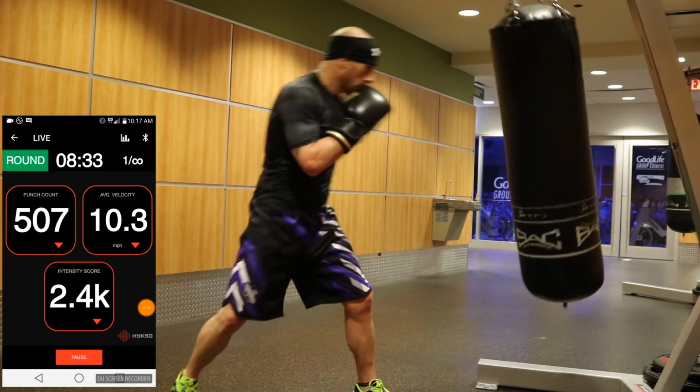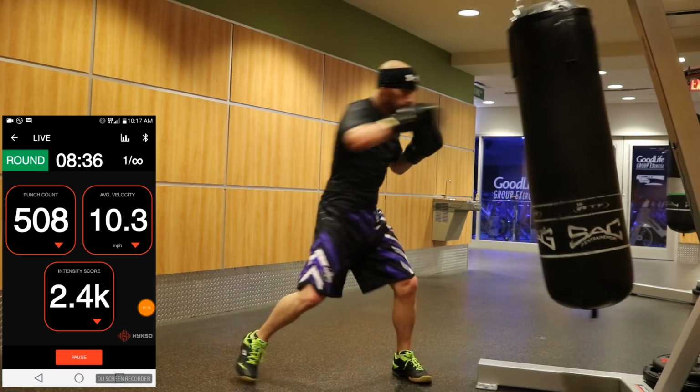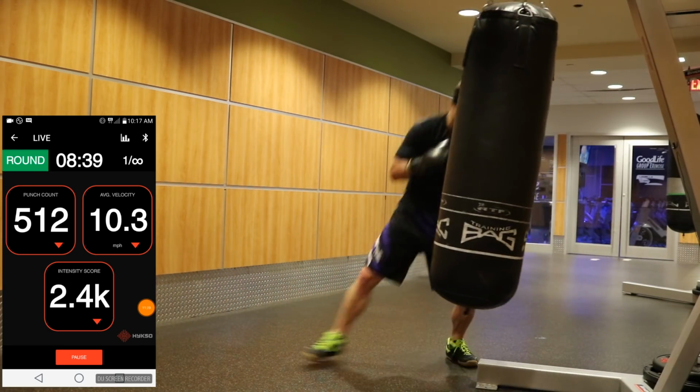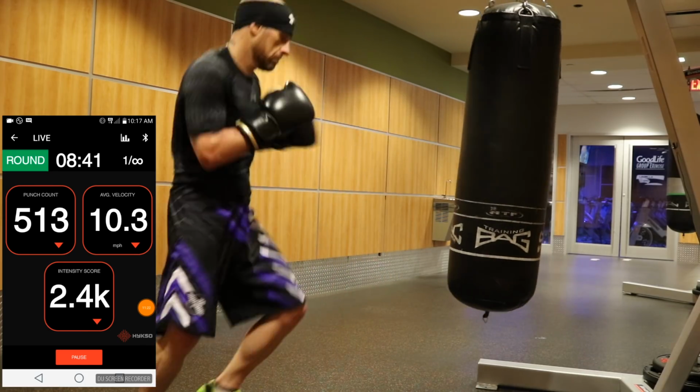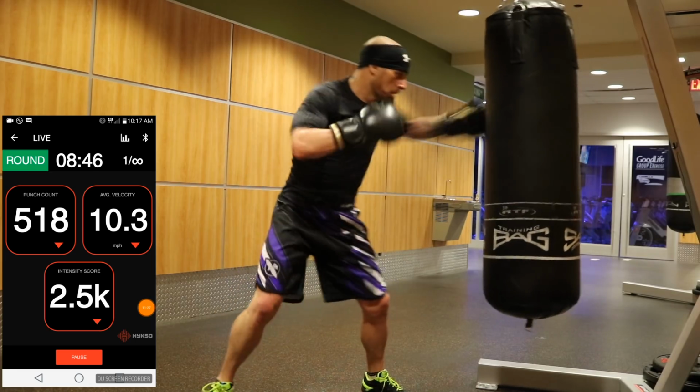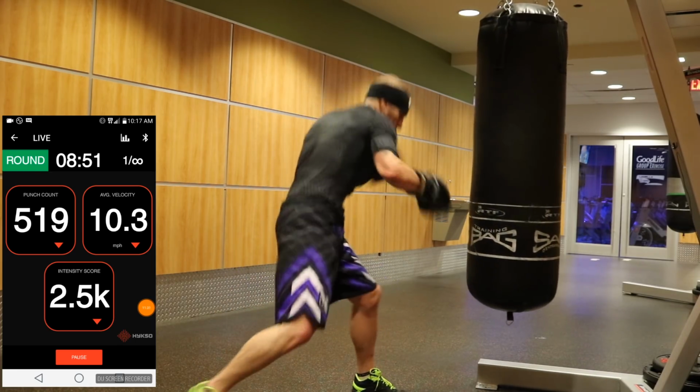If you're using Hixo, you want to stack intensity score points. So you might want to have a week where you total up all your intensity scores and see if you can hit a certain threshold, see if you can hit a certain amount, or beat last week's total intensity for the week.